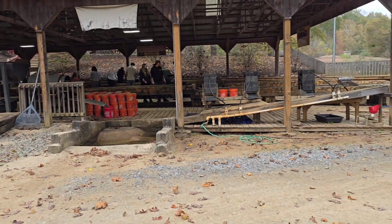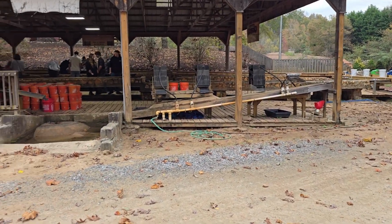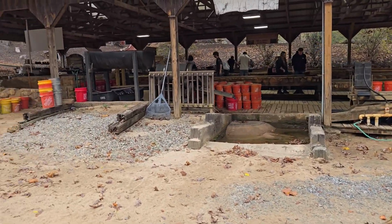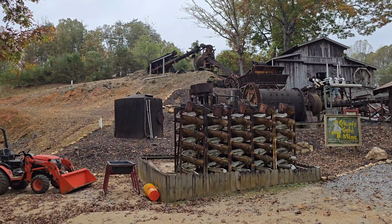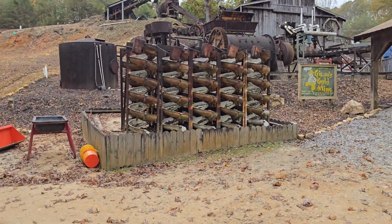So you can pan out gem bags and bags of their crushed quartz right here, learn how to pan. There's people here to show you how to do it. But that's your quick and dirty tour of the Cresson Gold Mine.